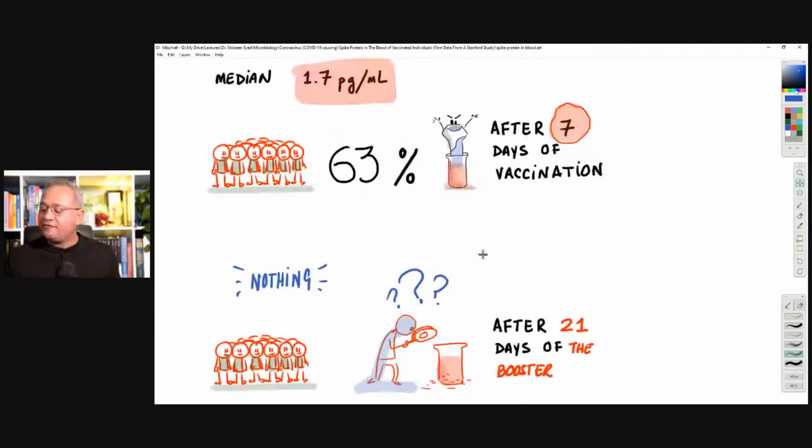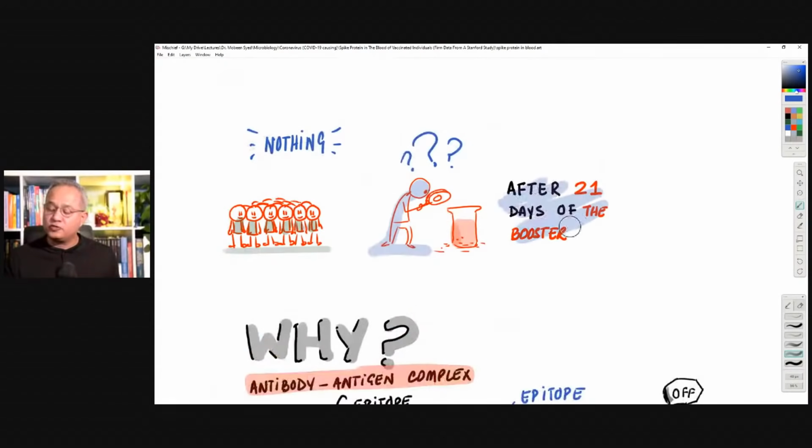Then, after 21 days of the booster. This is a delicate point here, and I'm going to explain it. After 21 days of the booster, there was no spike protein in the blood. Isn't that interesting? So there was no spike protein in the blood after 21 days. So the question is why? So let's answer this. And the authors have answered that as well.